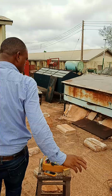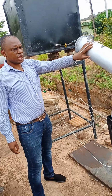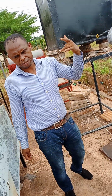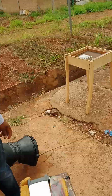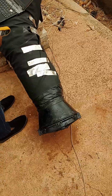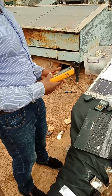So we were using the meter to take some temperature measurements. We are also taking measurements for airflow, inlet temperature, and outlet temperature of the airflow. We measured the flow velocity using this anemometer, for the velocity of the fan and airflow through the system. We also measured the pressure of the airflow in the system using this pressure manometer.